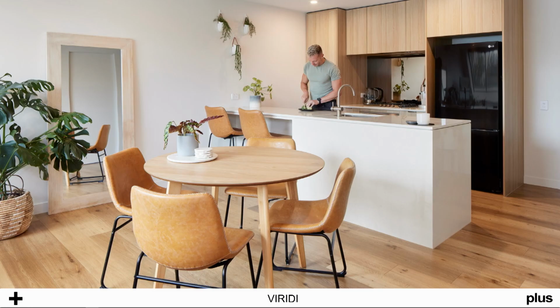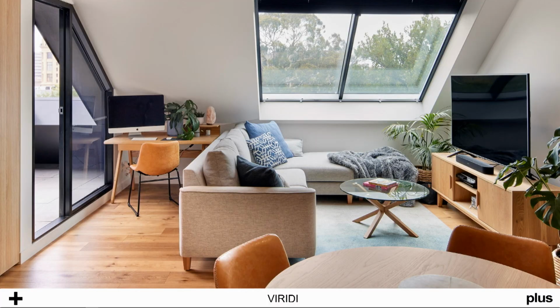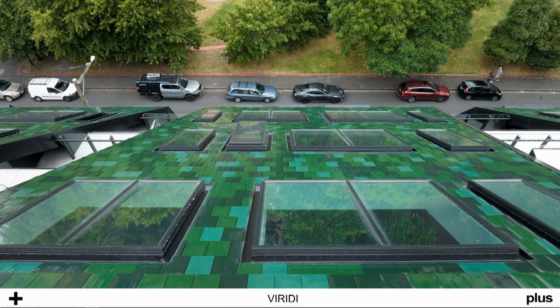And then moving through the interiors, it's pretty humble. It's all, as I said, effectively built to rent. But the nice thing is that you know you're in a sloping building when you're on the inside. You know where you are.